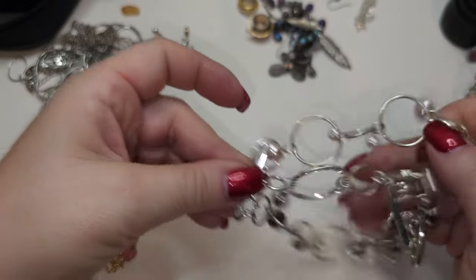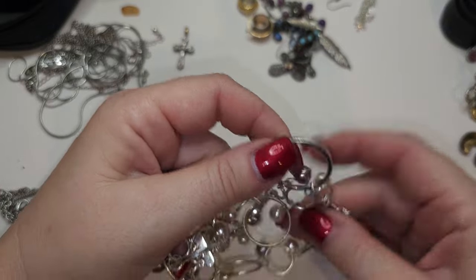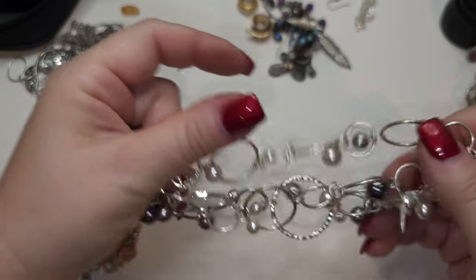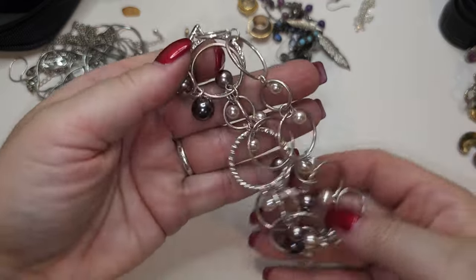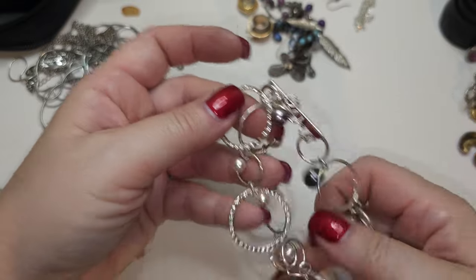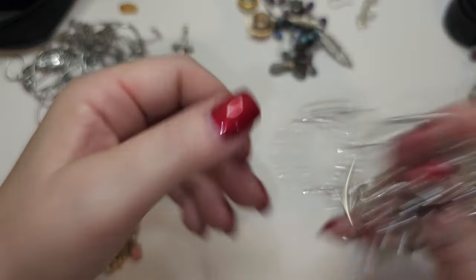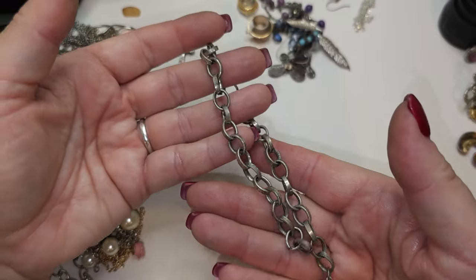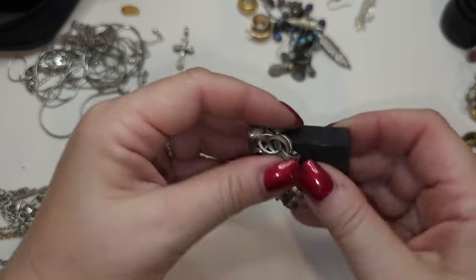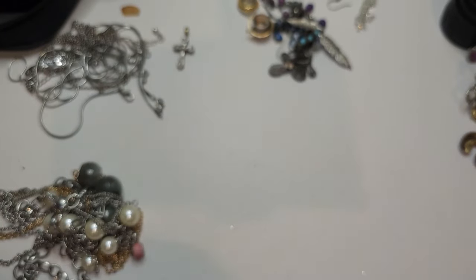We have a silver tone bracelet right here. I think it has, not I think, it does have faux pearls, white pearls and black pearls and gray, purplish faux pearls. Right here I'm missing a few rhinestones. This one goes to craft. Silver tone bracelet. Kind of weird. I'm gonna put it to craft, guys. It's kind of yucky.